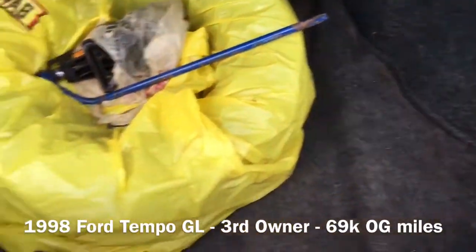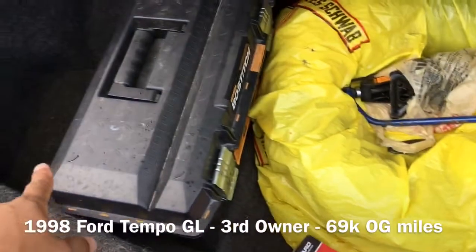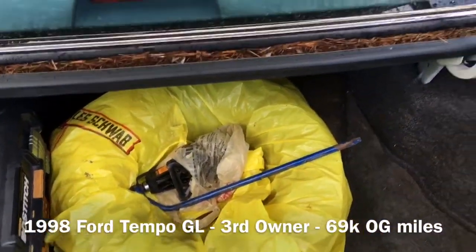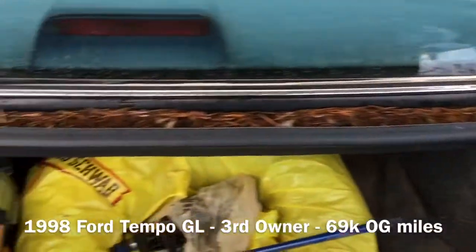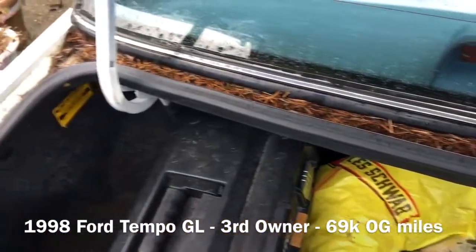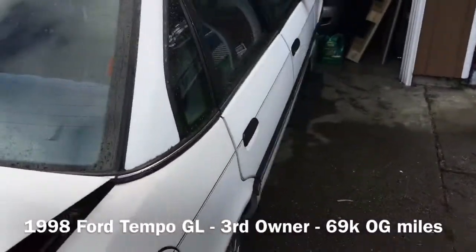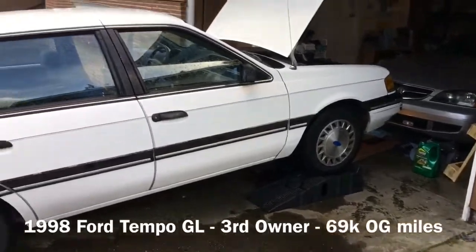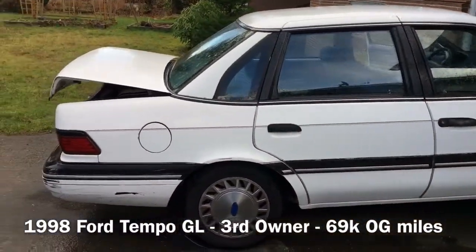The trunk here, so I looked under the trunk, make sure there was no rust, no water gathering in the floorboards, nothing. Floorboards look mint. They lived in the area under a tree, so that's where all them pine needles are from. But yeah, y'all, I'm changing the oil right now. So I just wanted to show y'all real quick.